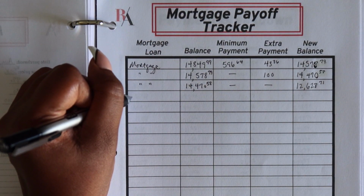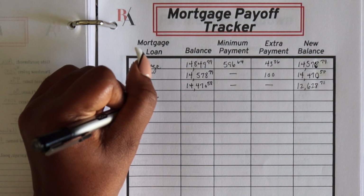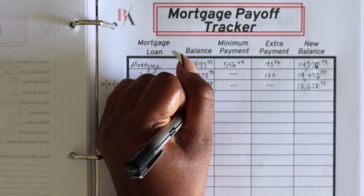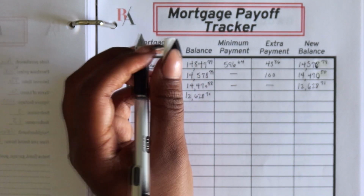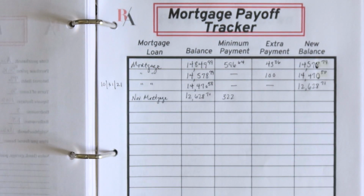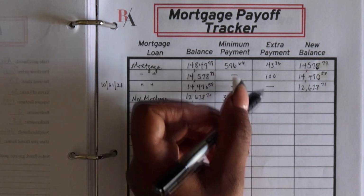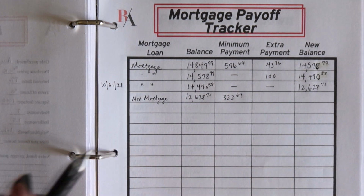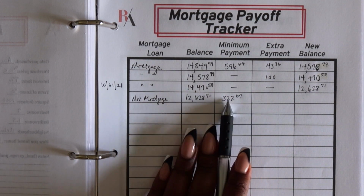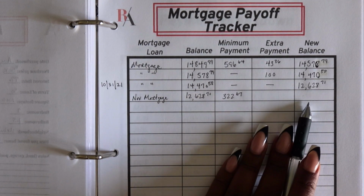And so we are going to put November mortgage. That way we know this is where we stand. So we're going to start the balance at $12,628.71. We're going to record the minimum payment of $322.67. And we're just going to leave the rest of this blank so that we can see how much extra we're able to put toward the mortgage in addition to our regular mortgage payment, and see what our new balance will be by the end of this month.